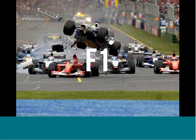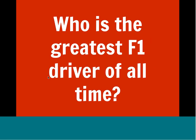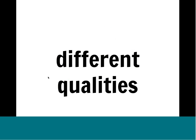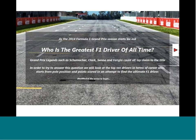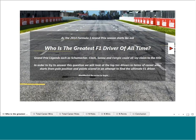So the second example was based on some Formula One driver data. This was made as my entry for the Sports Viz Bids entry earlier this year. I wanted to ask the question, who's the greatest F1 driver of all time? In order to do that, I wanted to compare some different qualities that all the drivers have, some different numbers: the number of pole positions, number of race wins, number of points scored, and ultimately try and answer this question. So this is what I came up with.